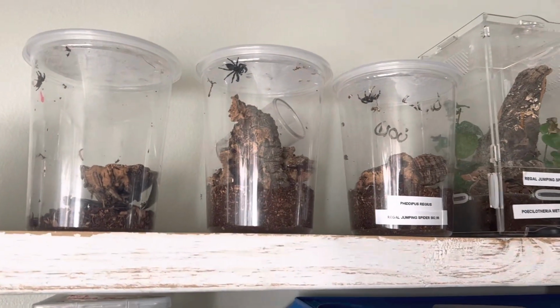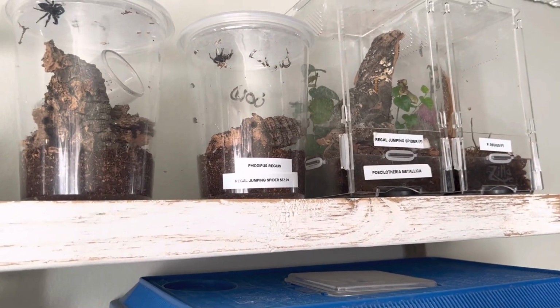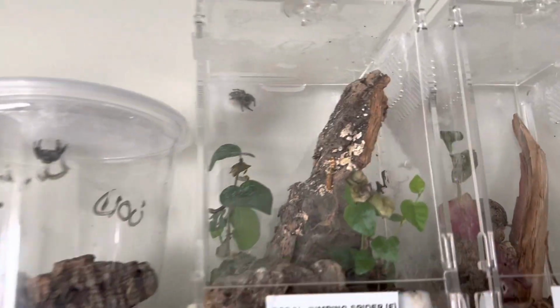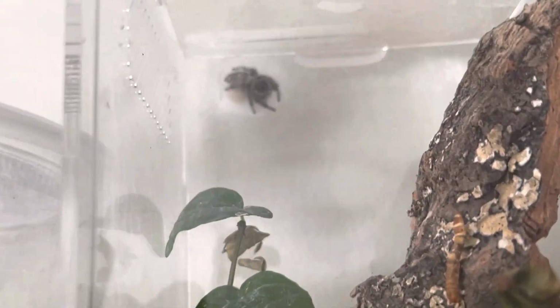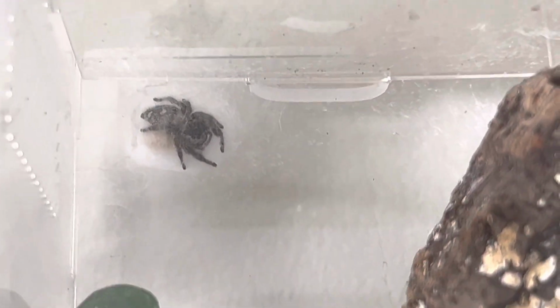Now, back up here, these guys, in a few weeks, the babies should be hatching out of the sacs, and like I said, you can see the females up there. They're sitting on top. They're webbing up around the eggs that they have.